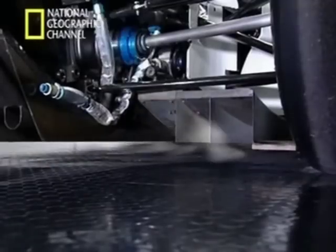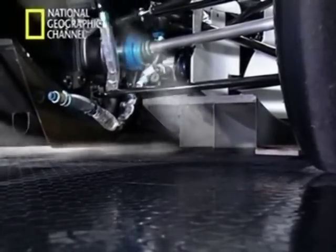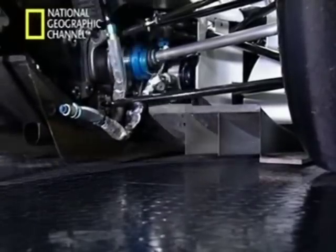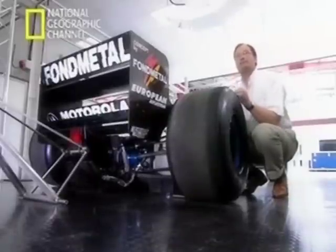The problem comes as the car gets lower and lower, the velocity gets higher and higher, and you get more and more downforce. Eventually, if it touches the ground, the airflow stops. You get a sudden loss of downforce, a sudden loss of grip, which gives the driver a big problem in the middle of the corner.